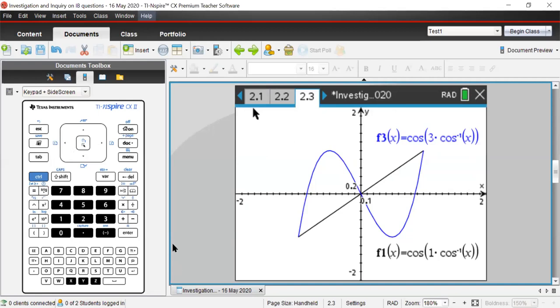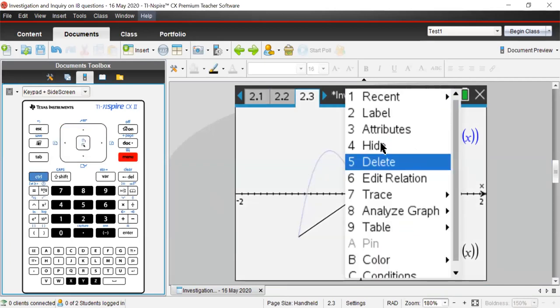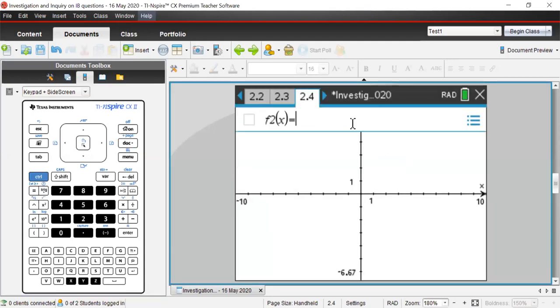You can actually do it all here, but it's going to be a bit messy with the graph of F3 and F1. If you're interested, we can also hide this graph by pressing control menu and then hide, so you can keep it away. But I wouldn't recommend that in the exam. Let's say after you've done the entire paper, you want to go back and check whether you did it correctly. If you remove this entire graph here, you need to redo it again to check your answers. So I will create a new graph page, control doc two for graphs.